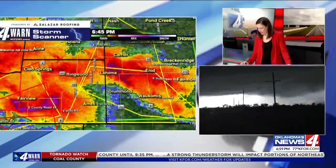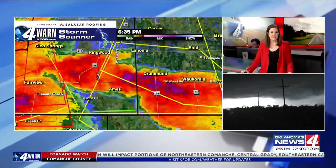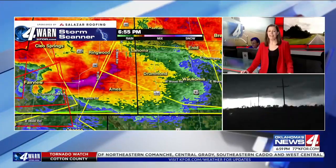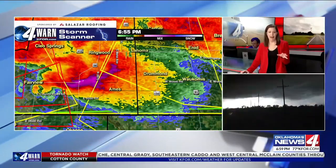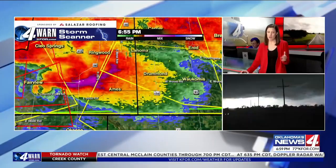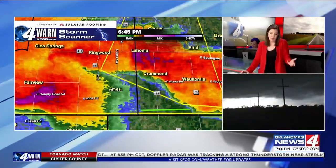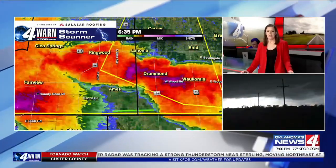And the storm he's on right now, we're really seeing that hail core northwest of Ames pulse up, and that has been a huge hazard for the past couple of hours. Numerous reports of baseball-sized hail, and that's going to do a lot of damage to property, and that's been a hazard as well as, of course, the tornadoes. Confirmed tornado north of Chester.